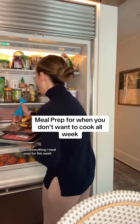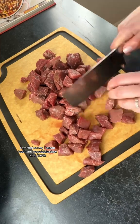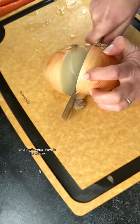Here's everything I meal prep for this week as a mom and cookbook author whose goal is to take the stress out of healthy eating. I started on my Tuscan beef and vegetable stew with pasta using stew meat instead of ground beef since that's what I had in the freezer.